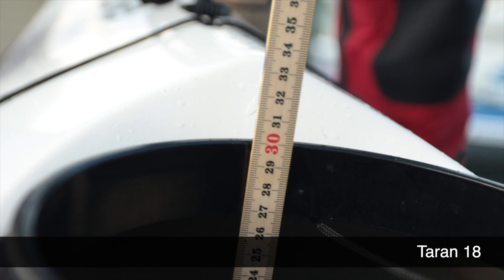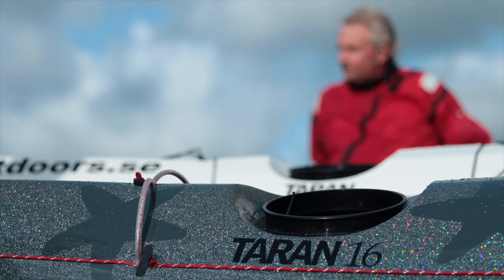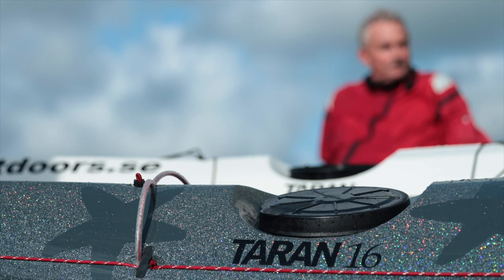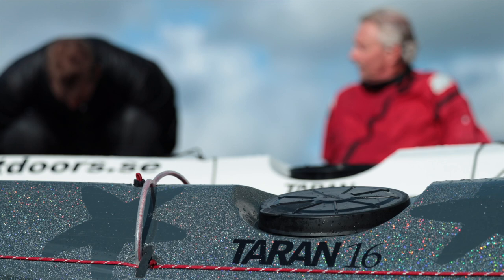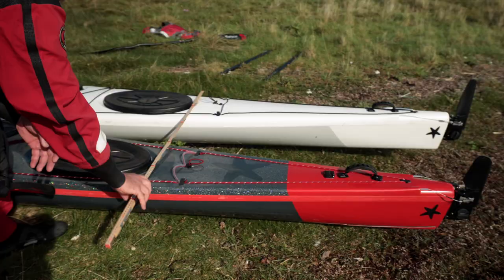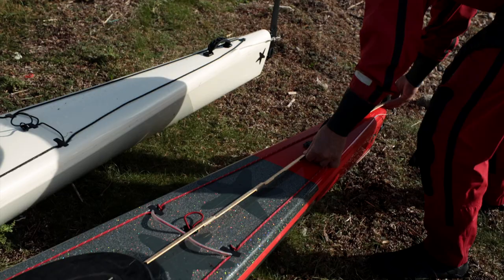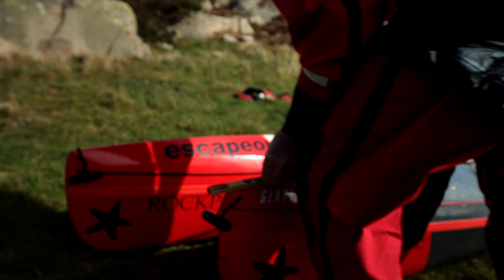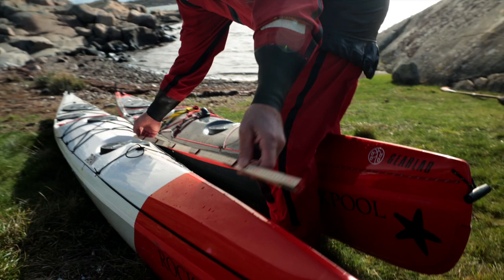And so the volume in the front is similar, except for the length, and of course, the packing volume is larger also in front. So both boats are quite voluminous, so you won't have any problems fitting your stuff in there. So the length difference is actually, as far as we could tell, only from the last hatch, so from the front hatch to the front of the boat, and from the rear hatch to the rear of the boat. So the middle part of the kayaks are actually very similar.